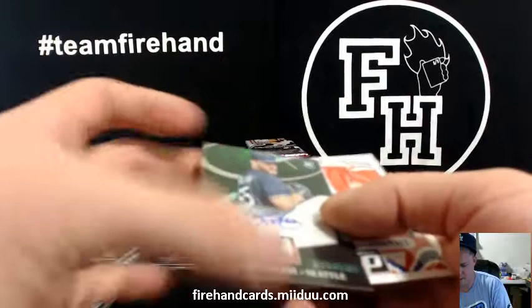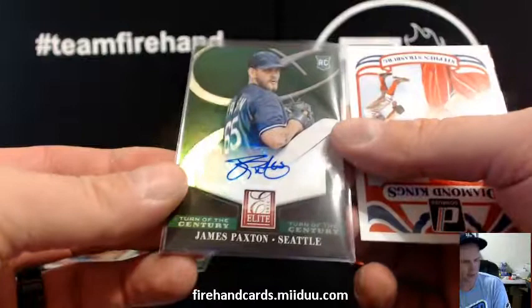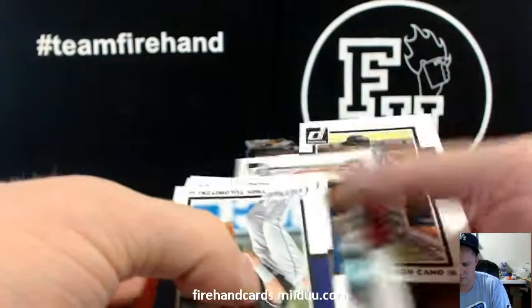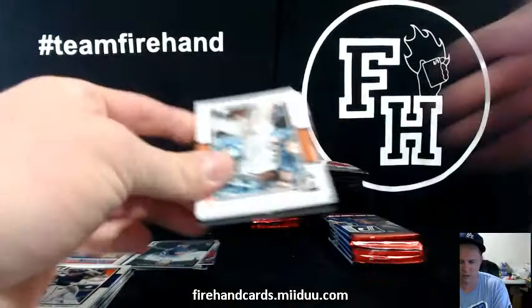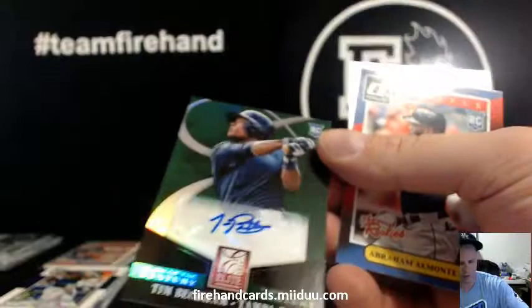James Paxton. Another James Paxton auto for the Mariners. That's pretty good, a pretty good one to get two of. Second James Paxton of the break. Carlos Gomez, numbered to 199 for the Brewers. Tim Beckham, another autograph for the Tampa Bay Rays. It's our third auto, so we've got three autos and a back card so far in this stuff.